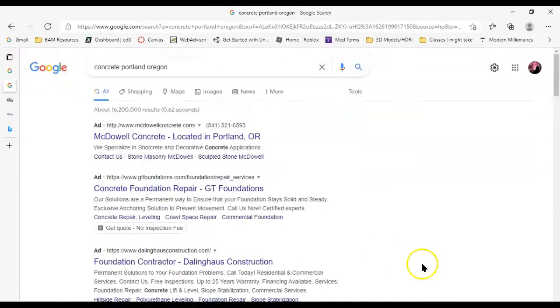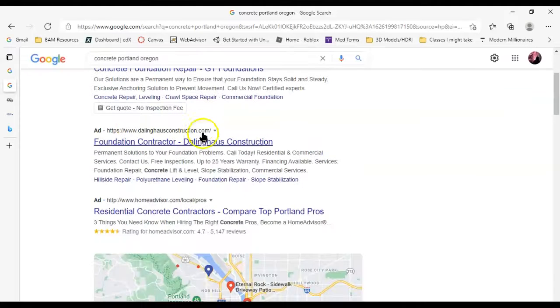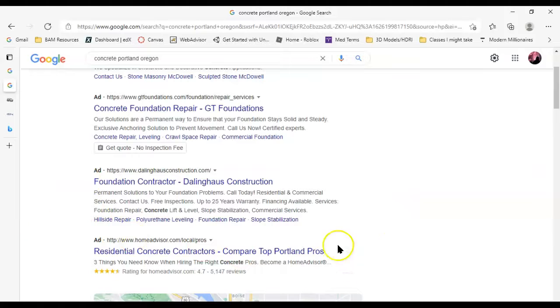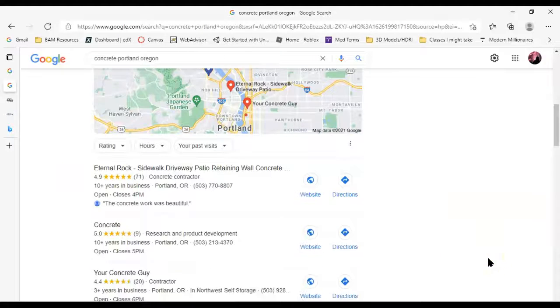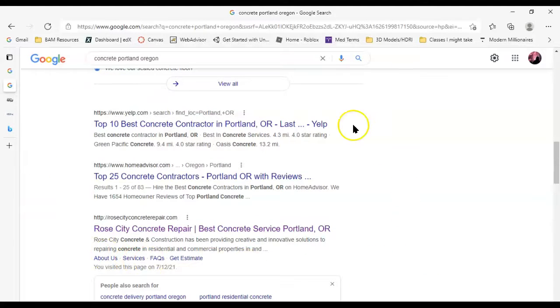Okay, so I'm just going to give you a quick tour of Google from the eyes of a search engine pro. First we have the ads at the top, and most people go right past that. There are some people that click, but if I clicked right now on this, Home Advisor would pay money every time this gets clicked. Whoever is making the advertisement gets charged, but that doesn't necessarily mean that they're going to get a sale. So most people scroll right past the ads and go down here to either the map pack, which is where we're at right now, or to the organic results.